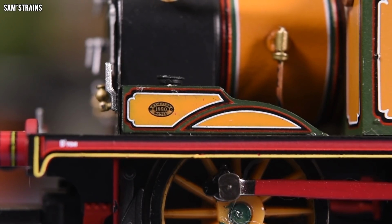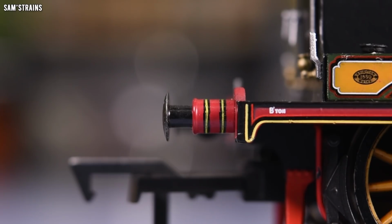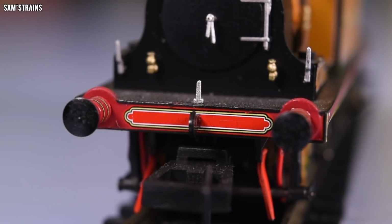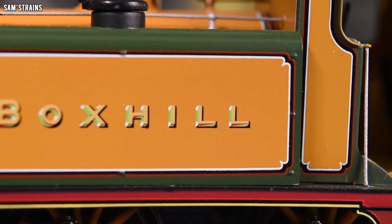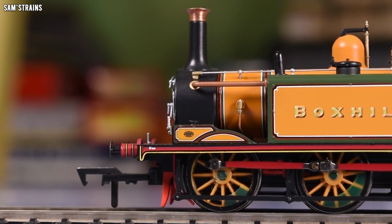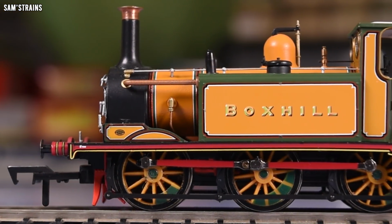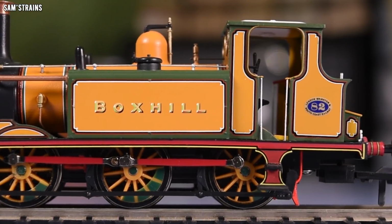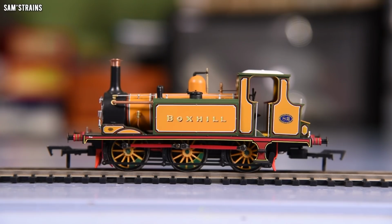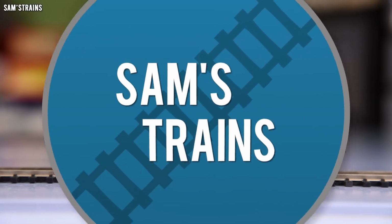And several different variations of the lining, as you can see on the buffers and the running plate, and also the side tanks, which have a slightly different lining scheme to them as well. So on a small loco, particularly like this, it's amazing how complex this livery is. Very, very ornamental, very decorative, and I absolutely love it. Okay, let's move on. Number 2.